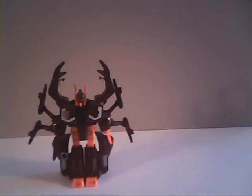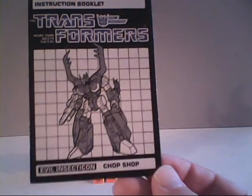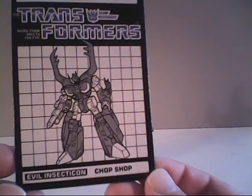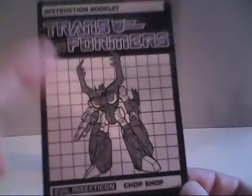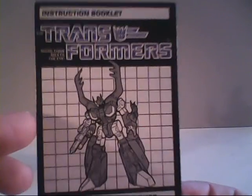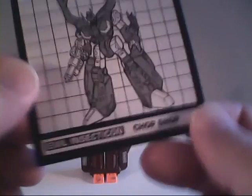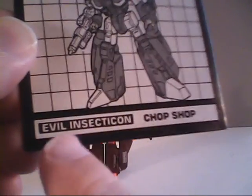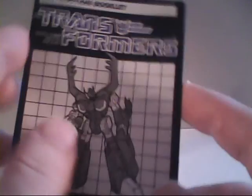Now, moving right along, we'll scoot this up a little bit so we can get a little more of a look at Chop Shop here, as we will take a look now at his instruction manual. And this was done in the new style that they were doing in 1985, whereas they went with just the solid black and white, and they would put red or purple for the faction. He's a Decepticon, so he is naturally purple. And they even make sure you know he's part of the Insecticons by labeling him down here as Evil Insecticon.